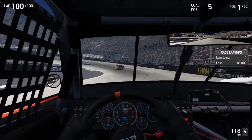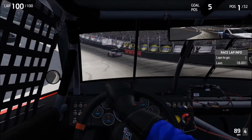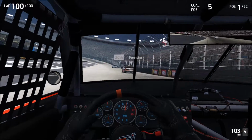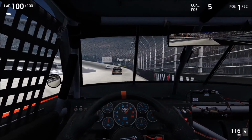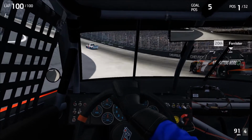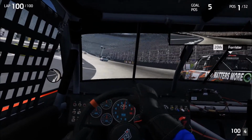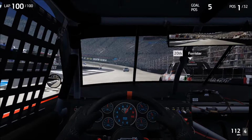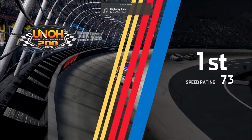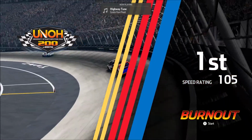A little love tap from Timmy Hill there. White flag is out. Careful, still there. Clear high. We'll consider that a congratulatory tap, as we are on the final corners of the last lap. And we're going to bring it home. So after a minor scare there toward the end of the race, we managed to bring home the victory.